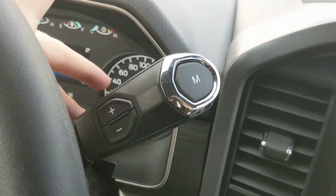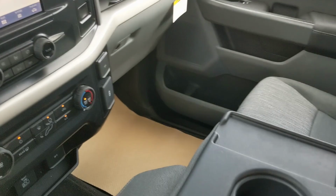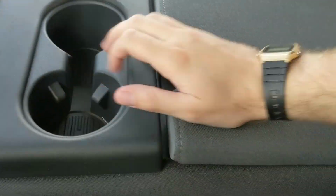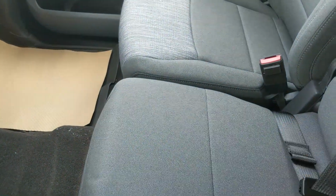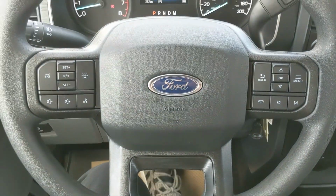Looking at your column shifter, which does have select shift, so you can manually shift through your gears. And then moving on to your center console, where you have 2 cup holders and your center compartment / armrest, which is pretty spacious. But then this does lift up and out of the way to become your 5th passenger seat and 6th seat overall, so plenty of seating in this truck. Then you have another lockable compartment underneath there, just got to unbuckle that, for even more storage. But that should cover our look at the interior.